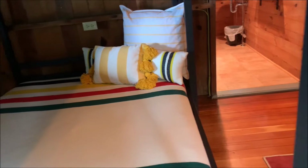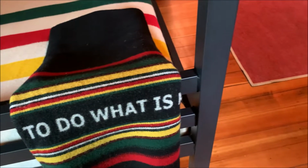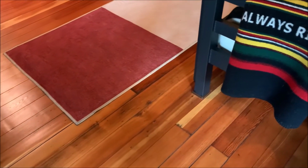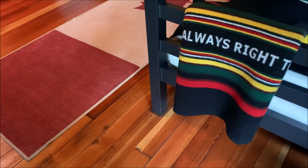Mary Jane was insistent on wanting to go the Hudson's Bay route for wool blankets, and true to her Canadian roots, we went with Queen's colors. We chose Pendleton specifically because they're a lighter wool, and we thought that would be a little bit more appropriate for the time of year that we actually use this space.